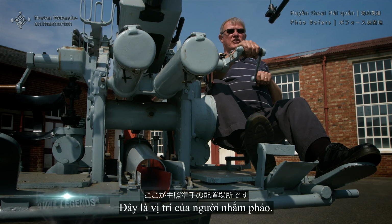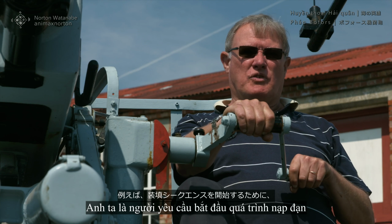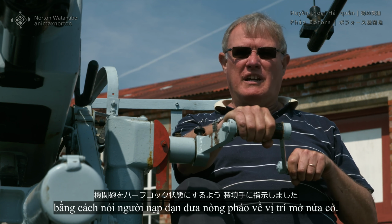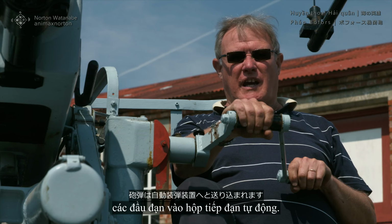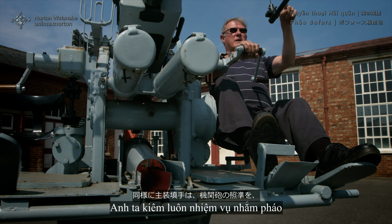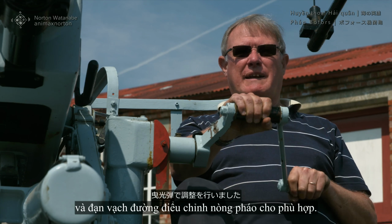This is the gun layer's position. He was also the captain of the gun and responsible for giving orders to the rest of the crew. He would, for instance, initiate the loading sequence by telling the loader to bring the gun to half cock. This means that the weapon can then be loaded with rounds into the auto feeder. He was also responsible for aiming the weapon using the 300 knot sight in front of him, using the tracers from the rounds to adjust accordingly.